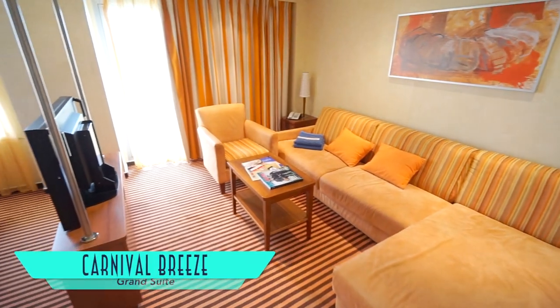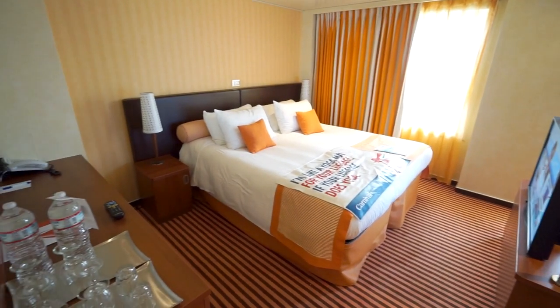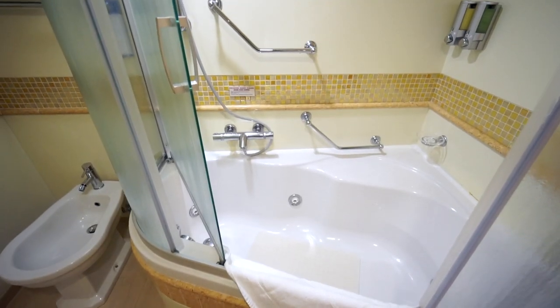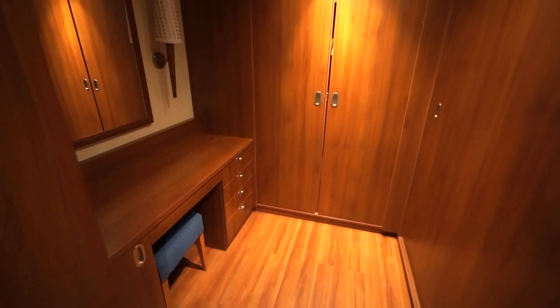Upgraded cabins include the Grand Suite, a wider room with a separate seating area and bedroom space, and veranda outside. Even the bathroom is more deluxe, with the premium shower-tub combo and a spacious walk-in closet.